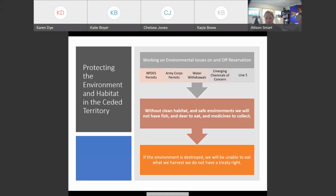So without clean habitat, safe environments, there won't be fish and deer to eat and medicines to collect. And without being able to do that, and our environment being destroyed, we impact our human health and the ability for tribal citizens to practice their lifeways. So that's my take-home message today.